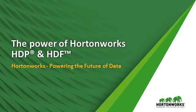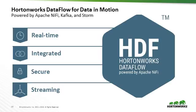So in a bit more detail then, what do HDP and HDF provide? As part of Hortonworks connected data platforms, DataFlow manages the data in motion. It's powered by open source Apache NiFi, Kafka, and Storm. The origins of the NiFi project arose in the NSA, who committed the project to the open source community last year, and it's used for managing your data in motion: real-time, integrated, and secure streaming.